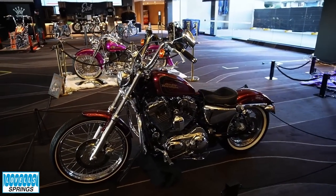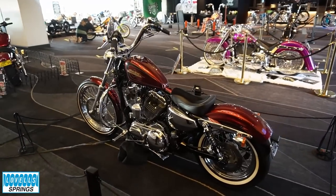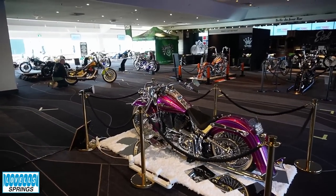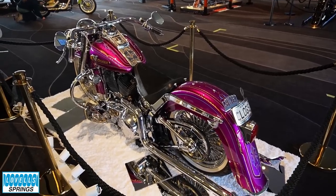This show really does have a good vibe about it, and if you came to this show and said there was nothing for me to see, then I don't know what you're even doing at a car or a custom show, because the range of vehicles, bikes and cars was outstanding at this event.